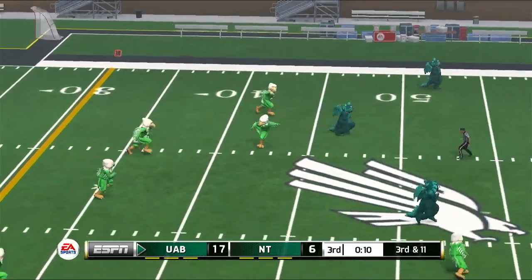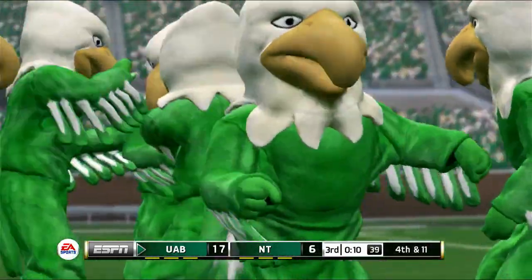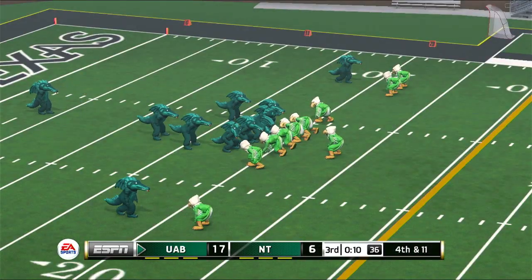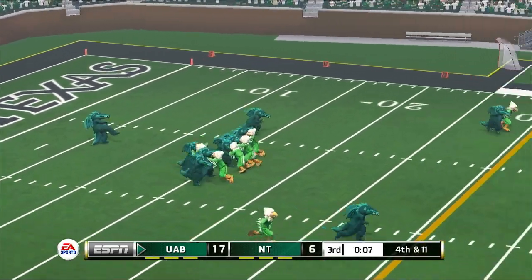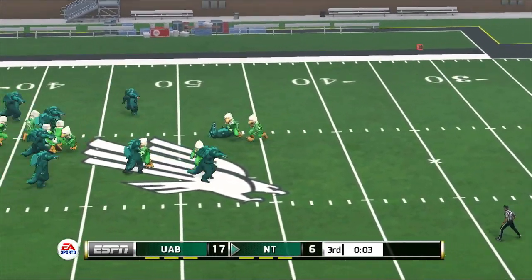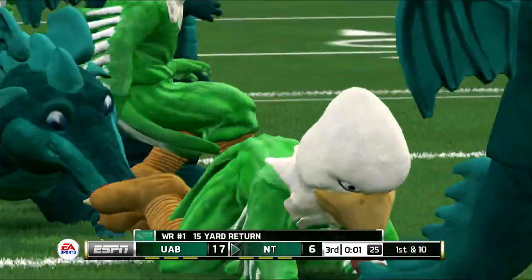He's going left. Knocked down. Incomplete. Number 4 was the intended receiver on the play. Fourth down. Tackle at the 45-yard line.